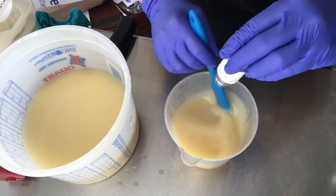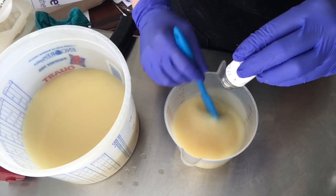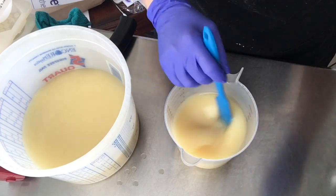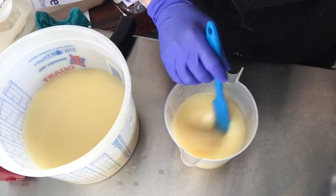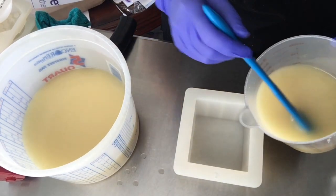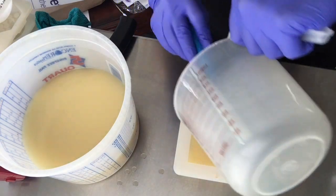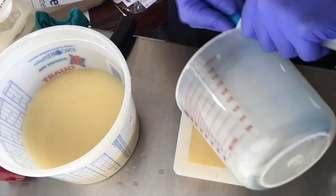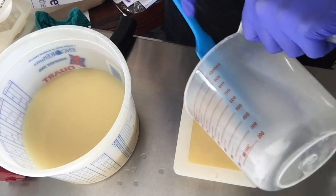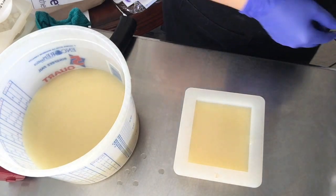I'm trying to think, maybe a little bit of an amberish vanilla in there. But I like this one. This is going on my buy list for sure. Alright, so that was Lord of Misrule.